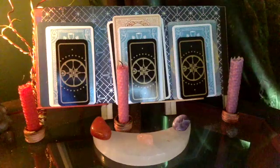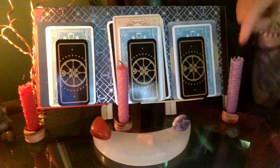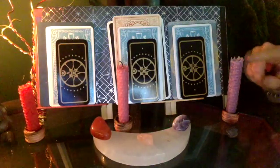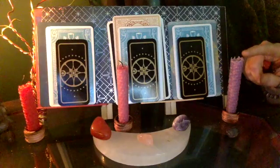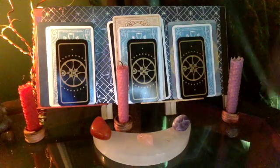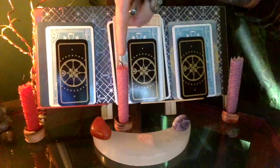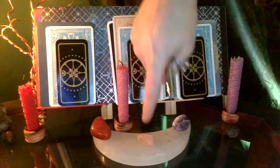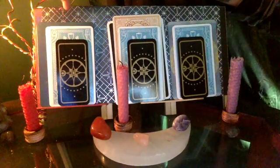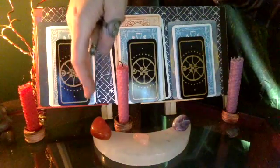So I usually have these lit, but you couldn't see the color difference between these two. So I just wanted to let you know that this one over here is a light purple, and it goes with this purple amethyst. The one in the center goes with this pink candle and a tumbled rose quartz right here in the center. And then the first one over here goes with the red candle and the carnelian.